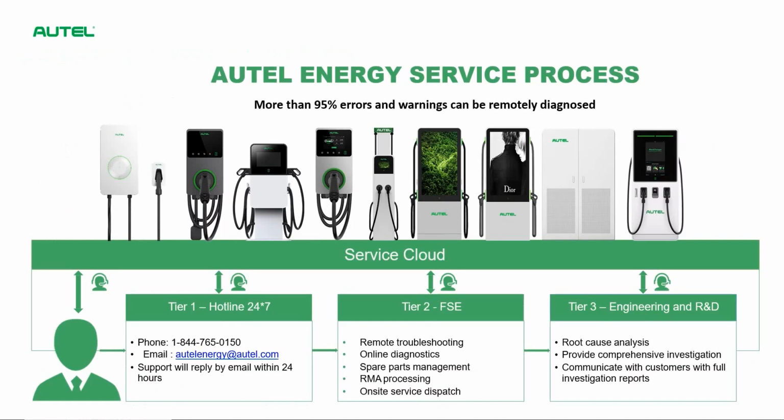So again, they have a service cloud. They have 800 lines 24/7. Support is usually responsive within 24 hours. There are different tiers with the service: tier 1, tier 2, and tier 3, and then there's remote troubleshooting and online diagnostics. Some of those things are very important because of what's happening. Depending on what kind of service you need, they've got that covered. And I think the more important thing is that 95% of the errors and warnings that your charger might be displaying can be solved remotely by someone else. So that's good to know.